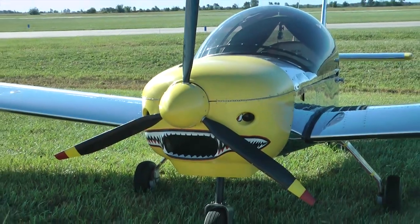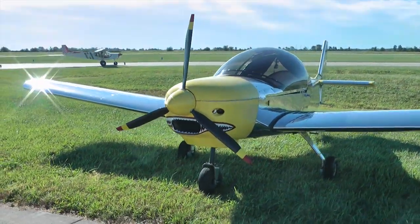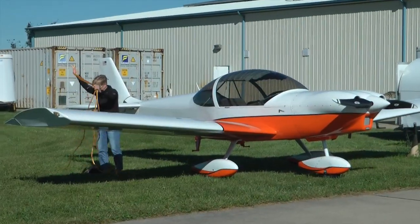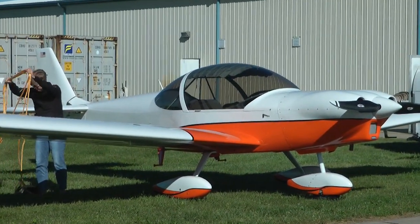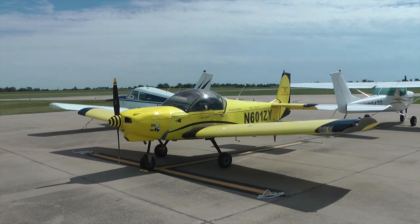Builders who have completed their aircraft bring them in to the open house. And that is very educational, and to be able to talk to the owners and builders is just wonderful.